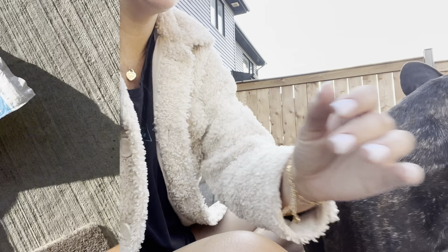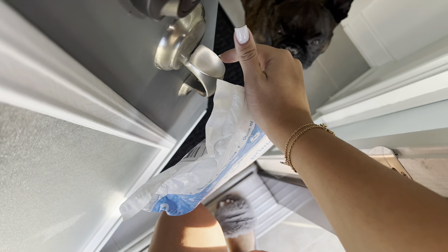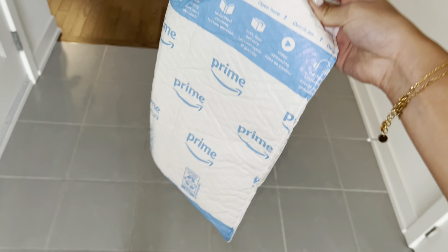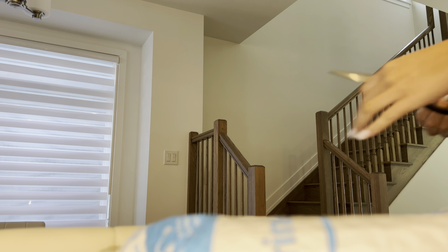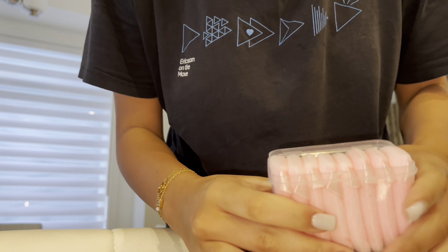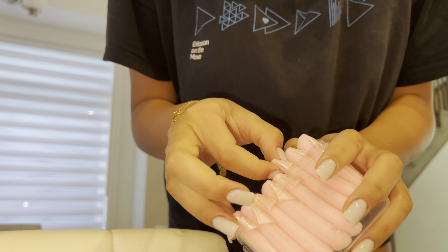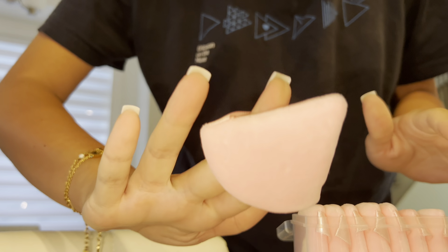My baby. Yeah, I got another package. Go back. I'll open it up and show you guys what I got. Like, I literally have a package come to my house every day. But I got some makeup puffs for when I apply my powders and stuff. Look how cute these are. They're so cute. They're like velvet.